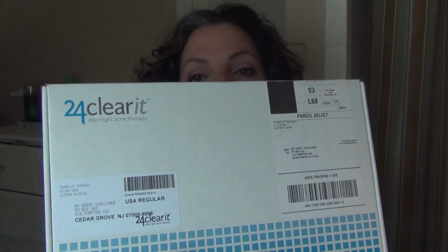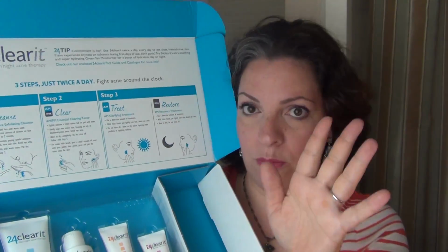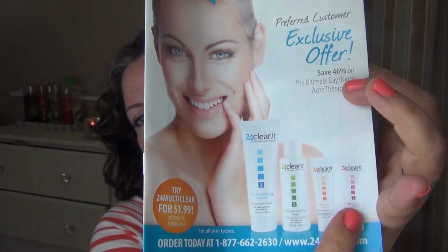But let me tell you first what the kit comes with. So this is 24clearit, and they sent that to me to my PO box right here. And I was actually surprised because this is a very nice packaging. It comes in this huge box right here with the instructions, right? So foolproof. And then they send you a pamphlet thing. So let me go through the pamphlet real quick. So basically the pamphlet is a catalog of the products that they have. So this is what you receive in the kit.